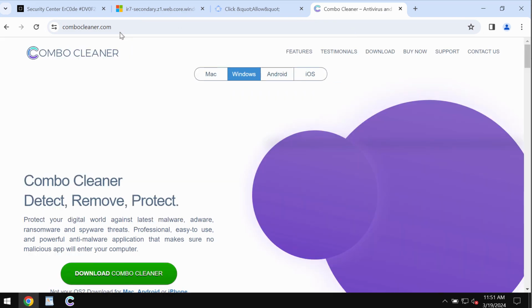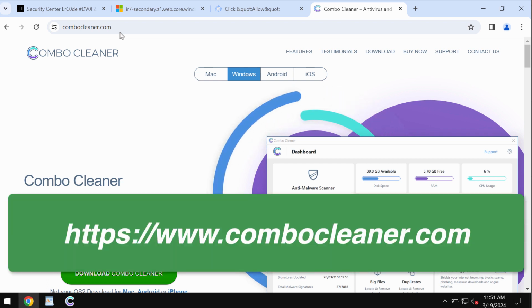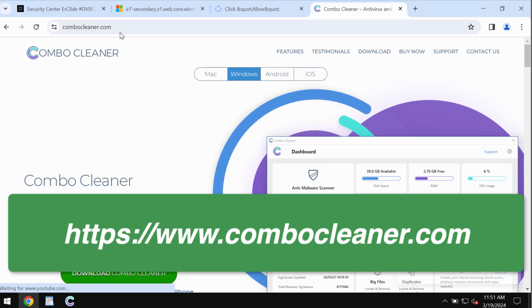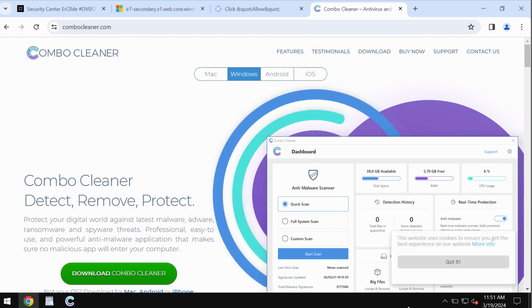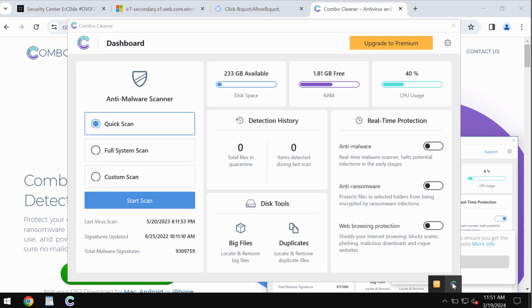I would also recommend you to carefully research the system with Combo Cleaner antivirus, and the best place to get it is on the website combocleaner.com. Download the application, install it, and then start researching the computer. Combo Cleaner will help you to detect and eliminate other infections which could still possibly remain on your device.